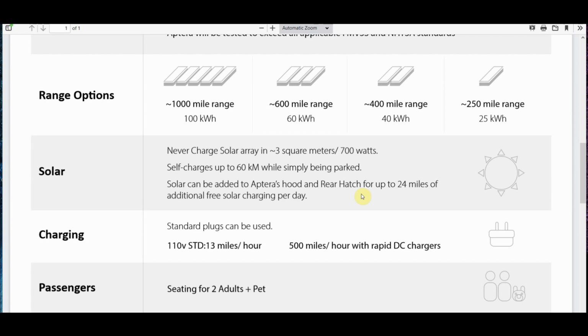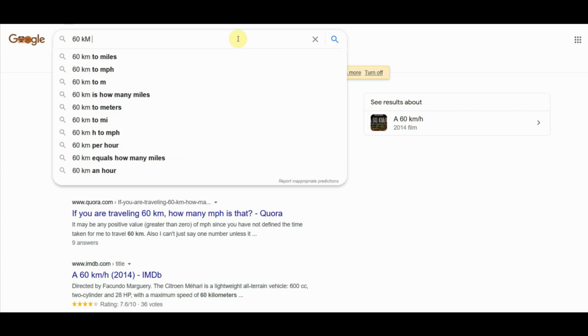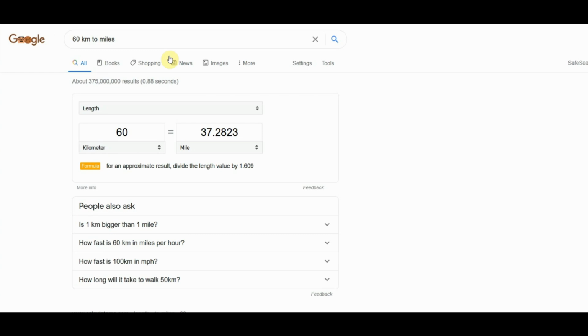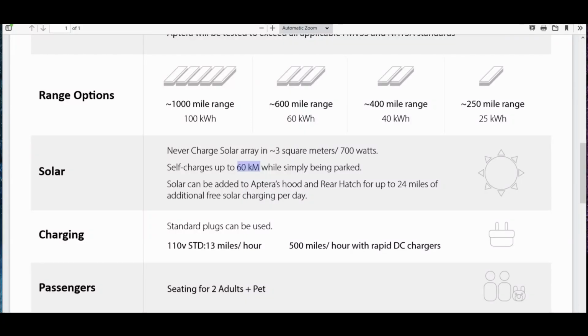Let's take a look at some other stuff here. It says self-charges up to 60 kilometers while simply being parked. So if you just park it somewhere, you can go up to 60 kilometers, which I'm curious to know what that is. I think it's about 35 miles, something like that. Let's do a quick search for that. 60 kilometers to miles. So yeah, about 37 miles. So that's pretty cool. Okay, so I want to see what that's all about.